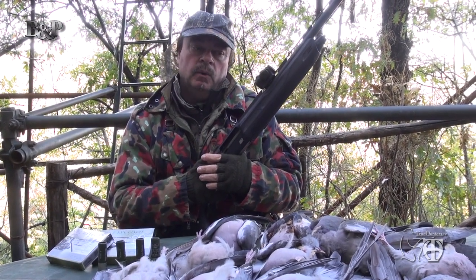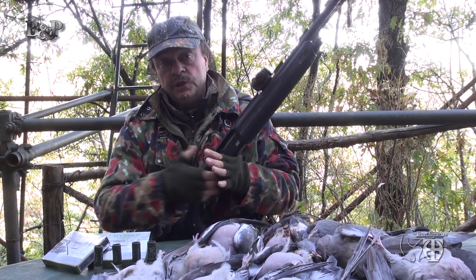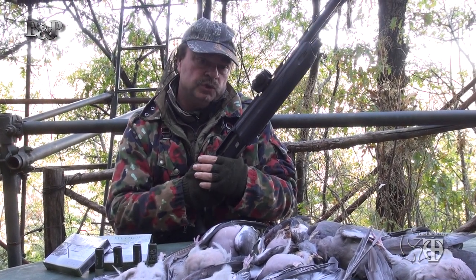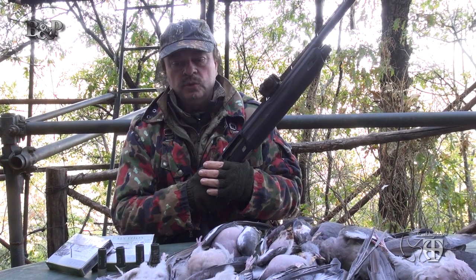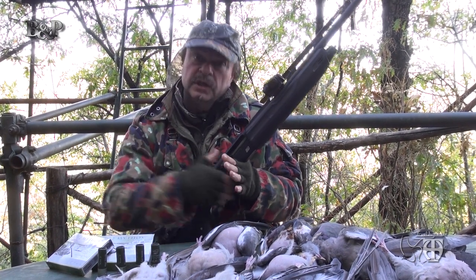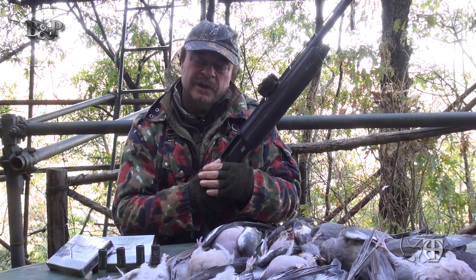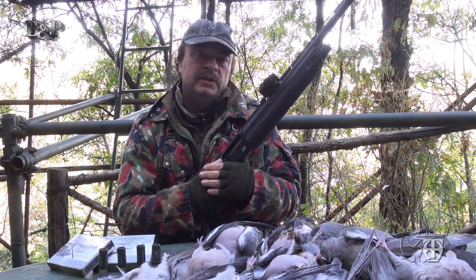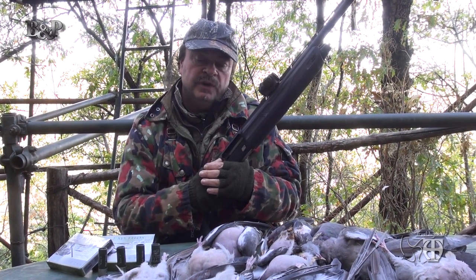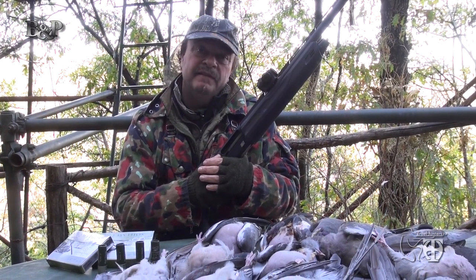Here we have a lot of wild pigeon, but they are very difficult to shoot because they are not accustomed to be lured, and so they pass very high, and your shots are very, very difficult. You can't expect a 20-25 meter shooting range here. You have to expect at least 30, 40, even 50 meters.